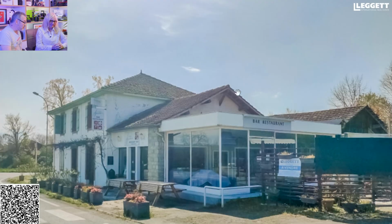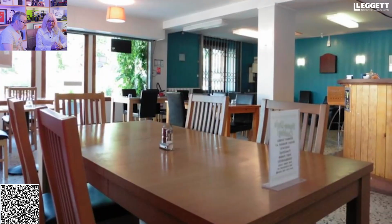This used to be, apparently, from what we just read, a restaurant. Yes, it was a bar and restaurant. It's not run as a bar and restaurant anymore. It closed quite a few years ago. But if you have a look at the pictures, that's starting the bedroom. So it's still set up. So it could easily be turned back into a little restaurant bar if that's what you fancy doing.